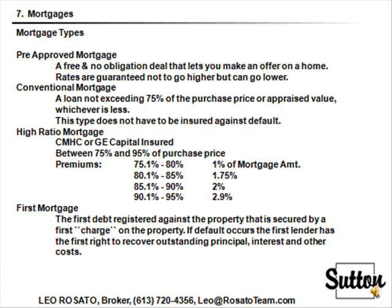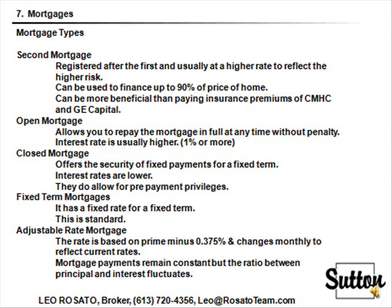A first mortgage is of course the first debt registered against the property. A second mortgage is usually the one registered after the first, and usually at a higher rate. An open mortgage allows you to repay the mortgage in full anytime without penalty, but the interest rate is usually higher. A closed mortgage offers security of fixed payments for fixed terms. Interest rates are generally lower, but they do allow for prepayment privileges.